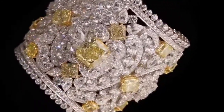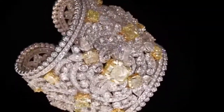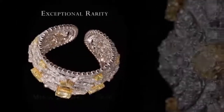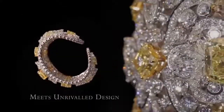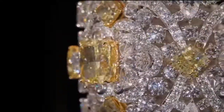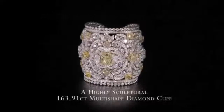A feat of design and craftsmanship, more than 95 carats of mixed shape white and yellow diamonds have been set to form an elaborate arrangement of stones that appears random but is in fact carefully considered, with minimal metal visible in between, a signature of the House of Graff that allows the stones to take center stage.